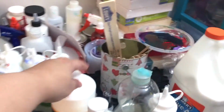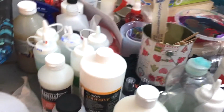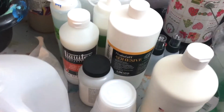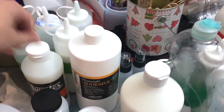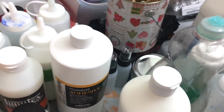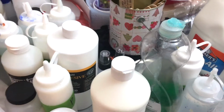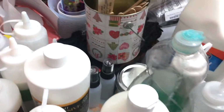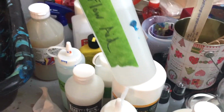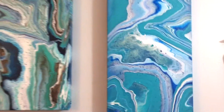But right now what I'm loving is this PVA. It's neutral pH adhesive. I'm using that right now with some polymer medium and some just regular pouring medium. Where is it? Regular pouring medium by Liquitex. Putting that all together with a solution of Flow Aid has given me some really beautiful pieces, and I love the way they've dried.